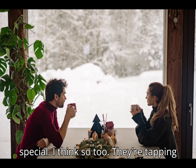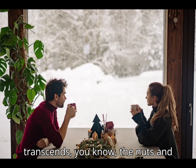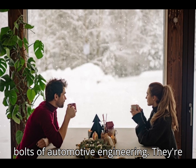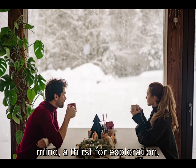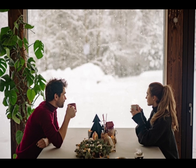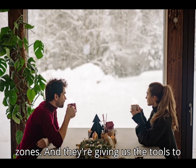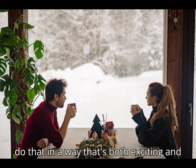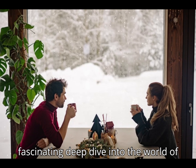I think so too. They're tapping into something deeper, something that transcends the nuts and bolts of automotive engineering. They're reminding us that adventure is a state of mind, a thirst for exploration, a willingness to push beyond our comfort zones. And they're giving us the tools to do that in a way that's both exciting and responsible. Well said. It's been a fascinating deep dive into the world of Scout Motors.